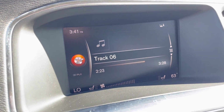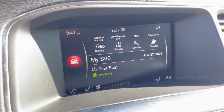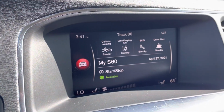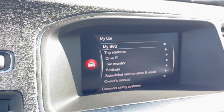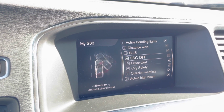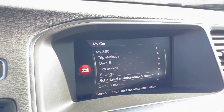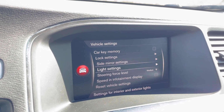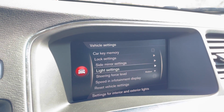radio, media, so it has a CD player, connect to your phone, and then once you're in My Car, which is this button down here, if you select that, and then you hit this OK button, an absolute treasure trove of customizable options. So under my S60, you can see some of those safety features. And then if you go down to settings, there are just a ton of different settings that you can make your own, choose your own, and create your very own Swedish sanctuary.